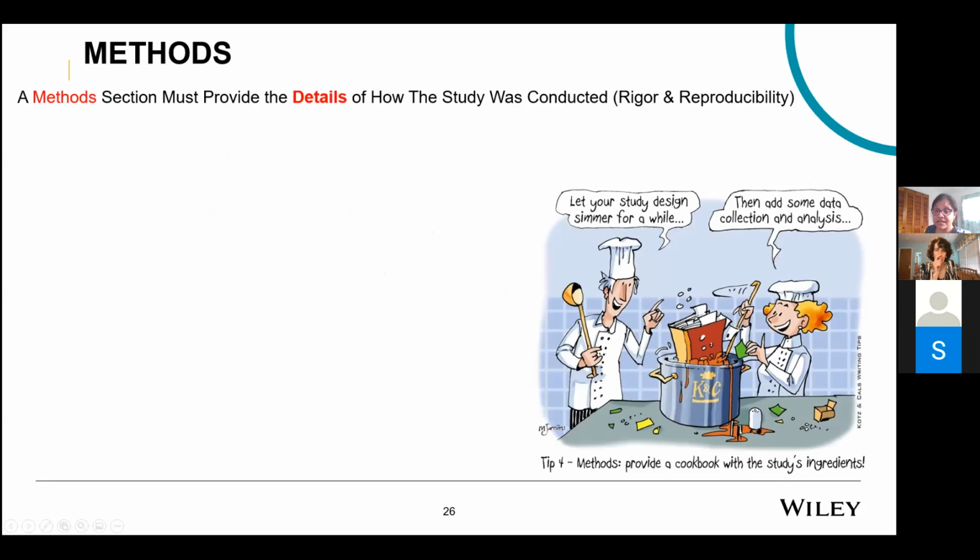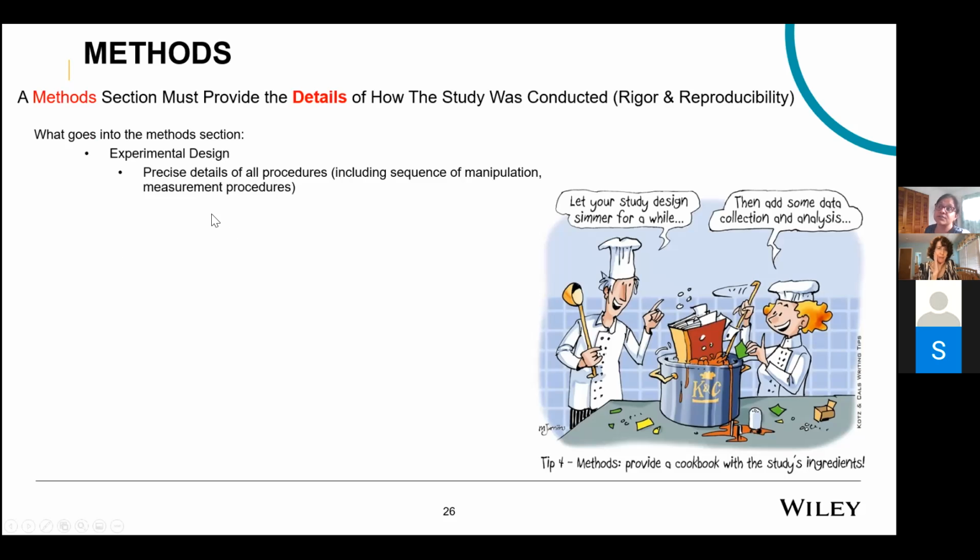And so it's almost like a cookbook, right? Like the analogy with a cooking show, where you want the details to really recreate the dish. So what goes into the methods section? What kind of details are the editors and reviewers expecting?